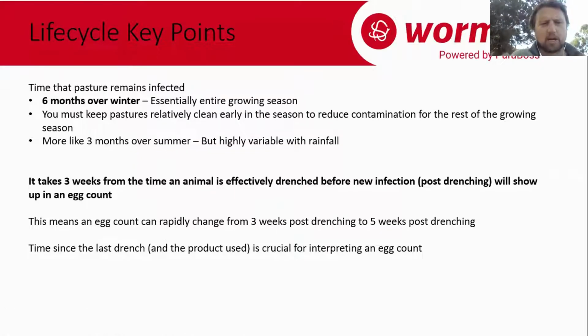The other thing that's important to know is just how long these worms survive. And we are talking about black scour worm today, which is essentially a winter worm for the most part. And our pastures remain infected for up to 6 months. So when we talk about resting a paddock to make sure it's clean, it's got to be rested for more than 6 months, essentially, over our winter period before we start to see worm levels really start to come down, and more like 3 months over summer.